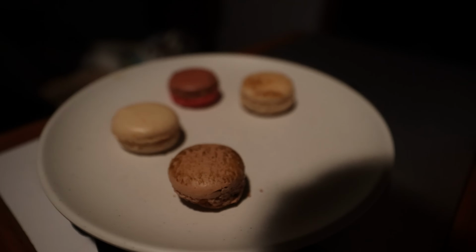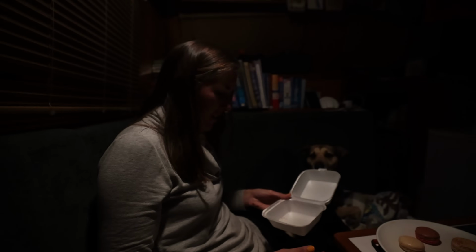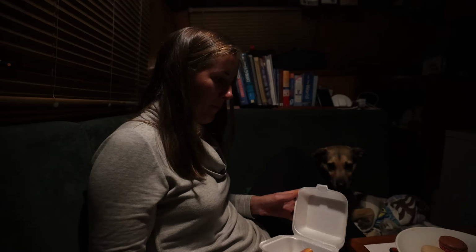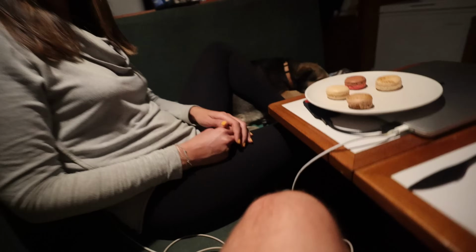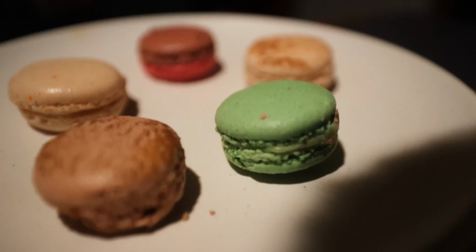It's time for dessert! Elliot hid the pistachio one. Didn't I? I already ate it. I told you. No, you didn't. Where is it? Where is the pistachio macaroon? There it is. He thinks he's funny.